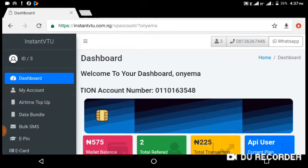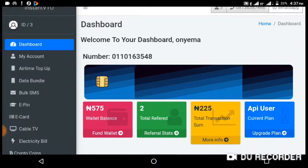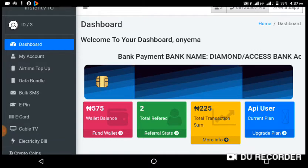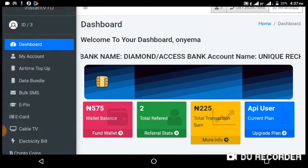So after you have funded your wallet, you can see my account is there, 575 naira at the moment. The total referred is talking about people that have been referred on the platform so far. This is a new account and I'm using it for demonstration purposes. On my other accounts, there are so many people that have already engaged in the network.